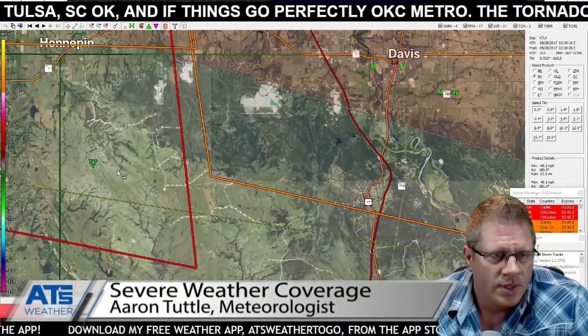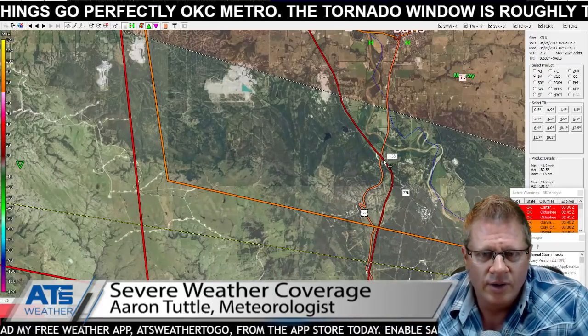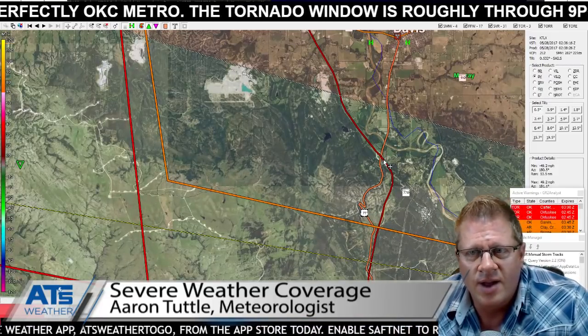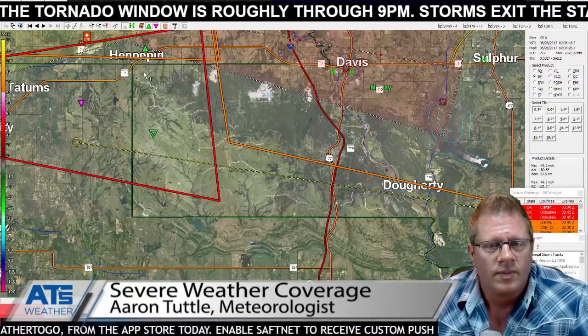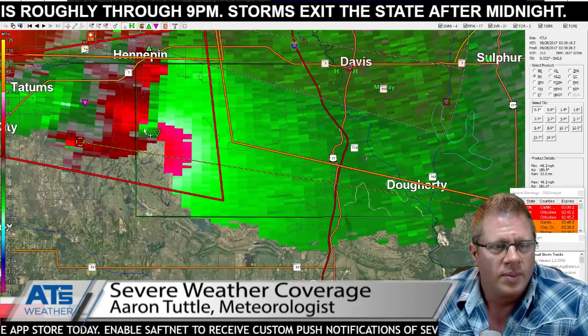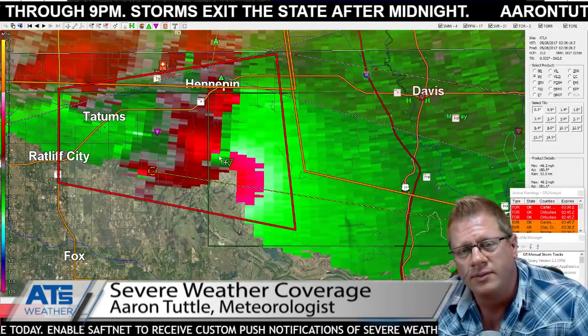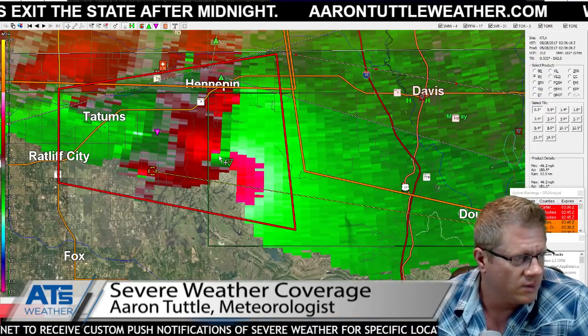So let's see. Assuming this thing moves on its steadward course, it'll cross over the intersection of 77 and 35 south of Davis. So that's where the circulation feature will be, but it's going to be a while. Probably another 20 minutes or so.